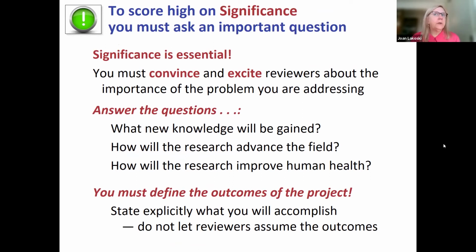And as the grant writer, your job is to give those 3 reviewers the information so they in turn can convey to the rest of the study section panel, hey, this is a good question. We are going to learn something new. It's exciting because it's a new way of thinking about this. And if this group does this research, we're going to advance our knowledge in the field and improve human health.